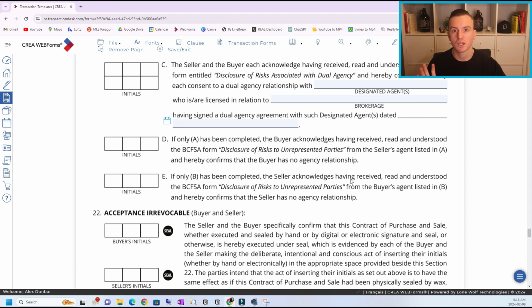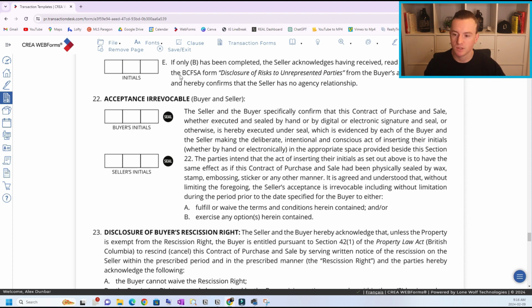If you were writing this contract and presenting it to an owner who didn't have a realtor representing them. And then next we have this acceptance irrevocable. So this was brought in from my understanding because it would make the contract under seal. There was a lawyer in the recent past who tried to make the argument that the other contracts weren't under seal because they were missing this section. I'm not even going to try and get into the legal aspects of it, but essentially they're stating that now that you've signed this, you understand that the offer is sealed and the acceptance is irrevocable.